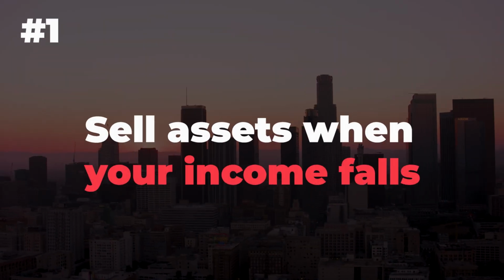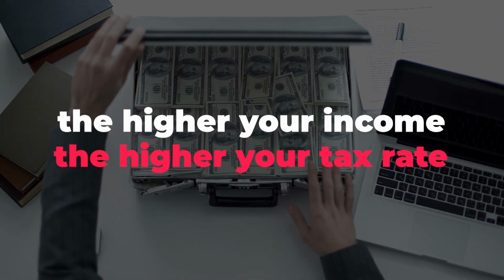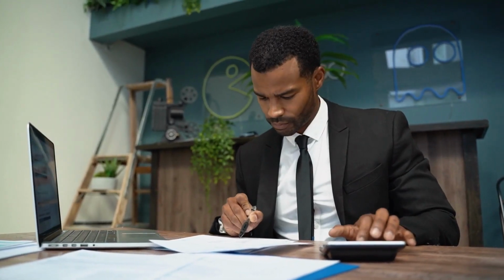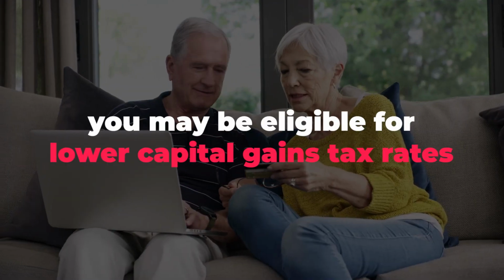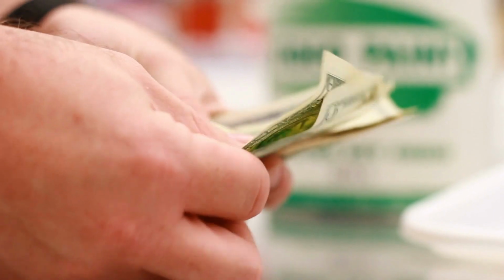Number 1. Sell assets when your income falls. Capital gain tax is the tax imposed on the profit earned from selling a property or investment. Generally, the higher your income, the higher your tax rate. However, the tax code allows for lower tax rates on capital gains for taxpayers with lower incomes. If you're a real estate investor and your income falls below the thresholds set by the tax code, you may be eligible for lower capital gains tax rates. This can be an effective way to legally reduce your tax burden and keep more of your profits.